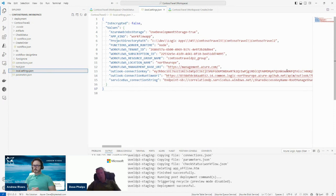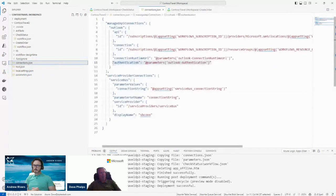Yet when you deploy your Logic App, the Logic App is going to use managed identity to go and connect to that managed connector. But obviously it's running locally, it doesn't have managed identity, so that's why it uses this key. But previously you would have seen that key referenced in here, and you would have had to do a bit of work in order to manipulate connections.json when it's deployed using your pipeline.